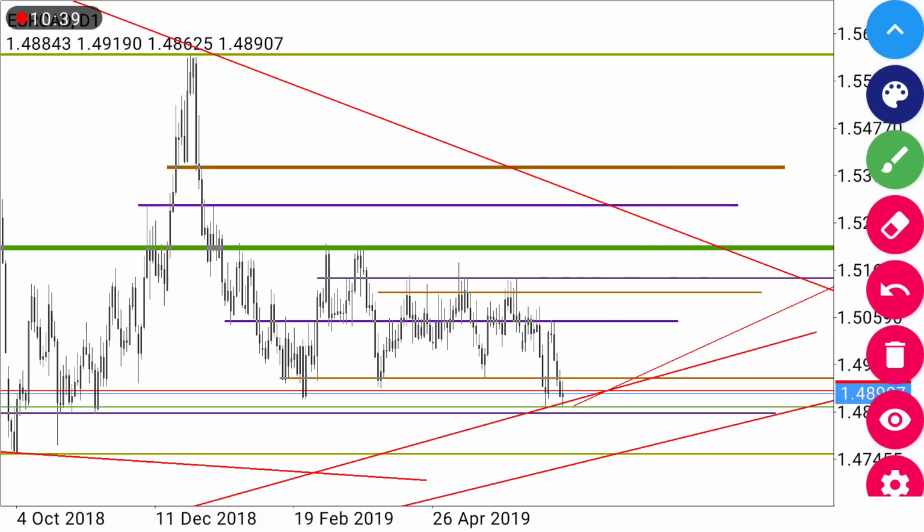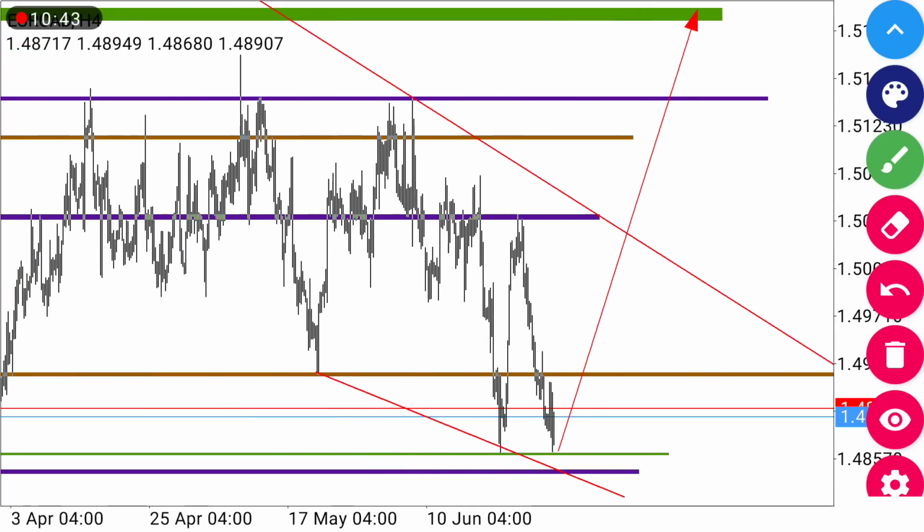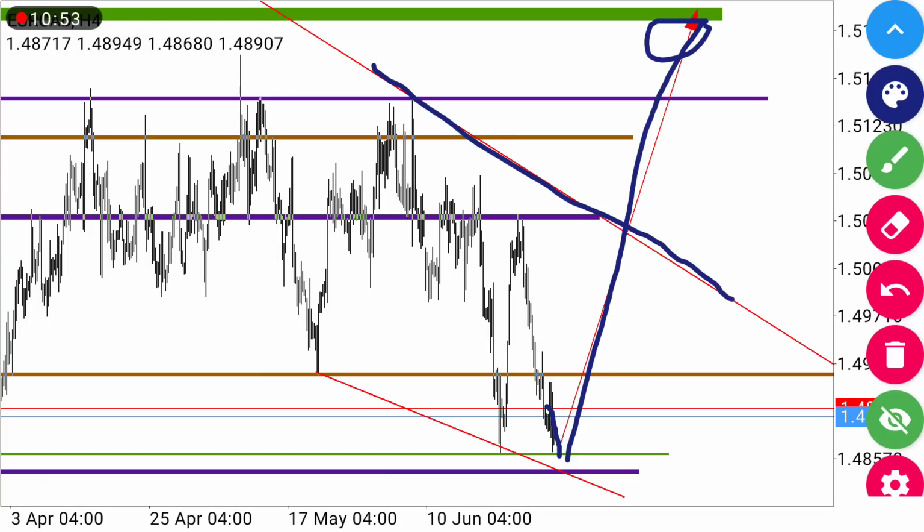When you go back to H4 is when you can see the clear view. So we're anticipating that price will move from this point toward that point there, of which will be breaking this trend line. So where do we get our entry? Our first entry confirmation will be at this area.